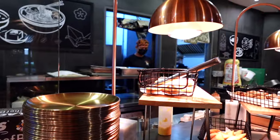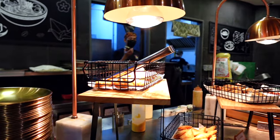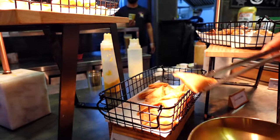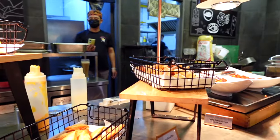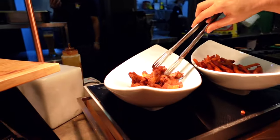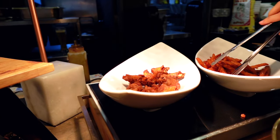All right, here is some of their fried items here. They have some chicken nuggets there. Also they have some dumplings and some spring rolls. And also they have some fried chicken and also sweet potato fries, looks like. Yeah, let's try a little bit.